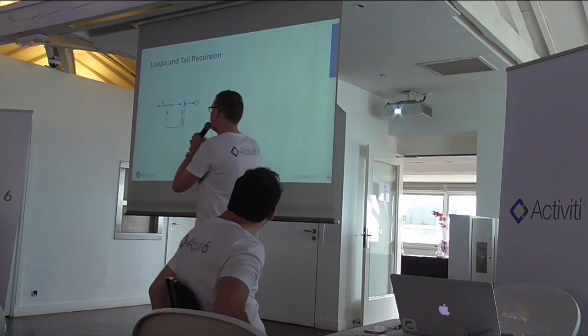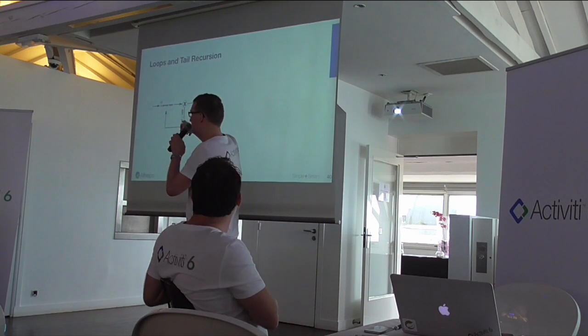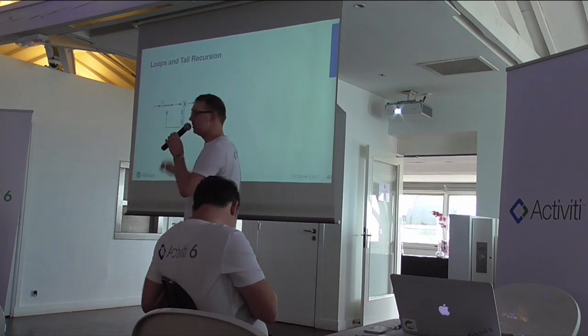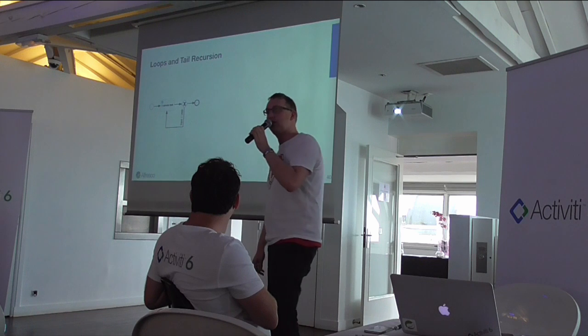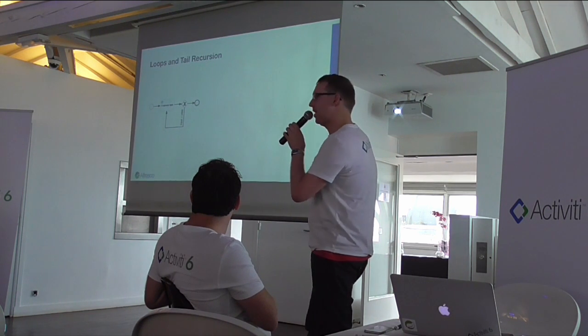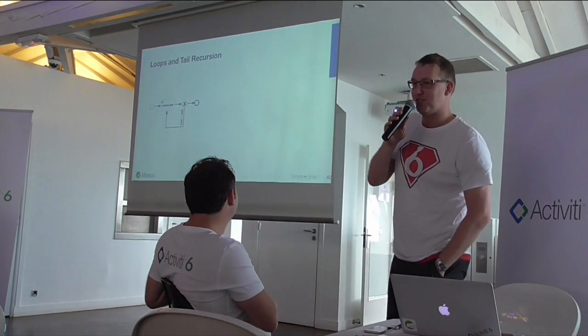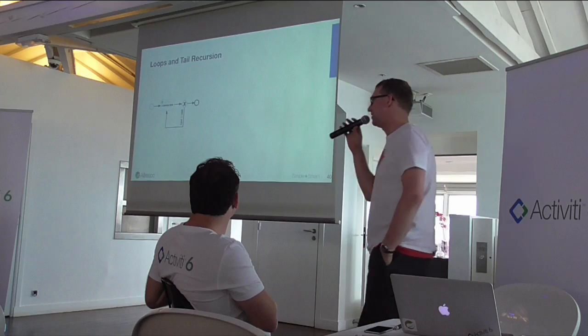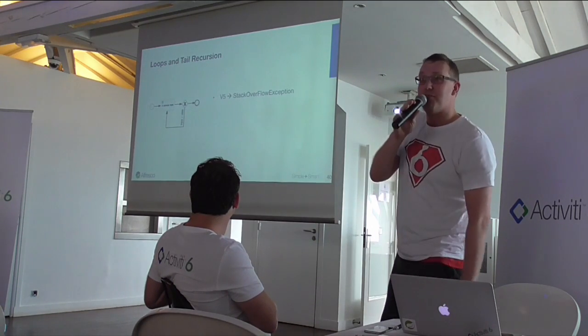Interesting, very simple example. You've got a start event, a service task, and a gateway, then the end. The gateway says if input is smaller than 1,000, then go back to the service task. Does anybody have an idea what this will do on Activity 5? Or Activity 6, then, what does it do? I'll tell you, in Activity 6 it works. In Activity 5, it gives you a stack overflow exception, indeed.